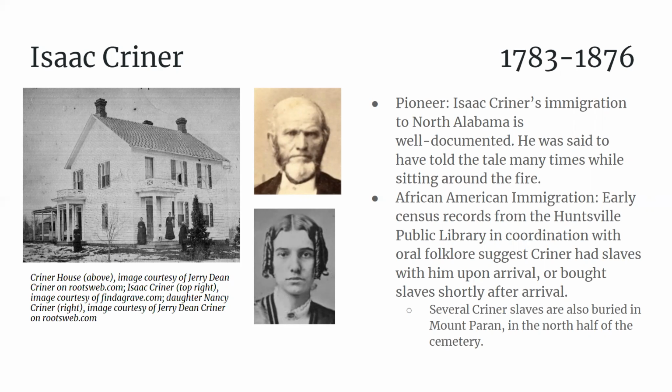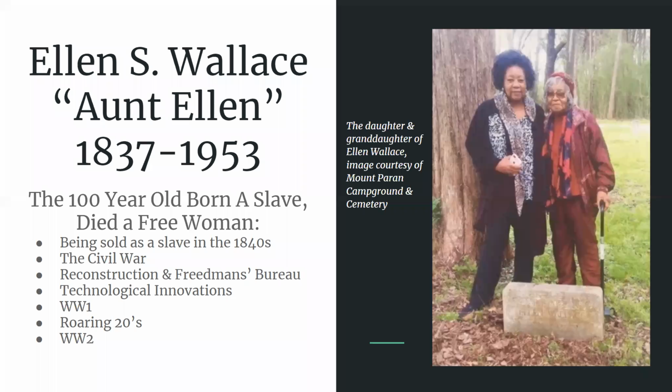Several of the Criner slaves are said to be buried in Mount Paran, with the confirmation of Miss Ellen S. Wallace being there. Now, Ellen Wallace was born in 1837 and lived to 1953. She was over 100 years old when she died. She was mentioned in her obituary as having recollected the story of being sold as a slave when she was less than 10 years old.